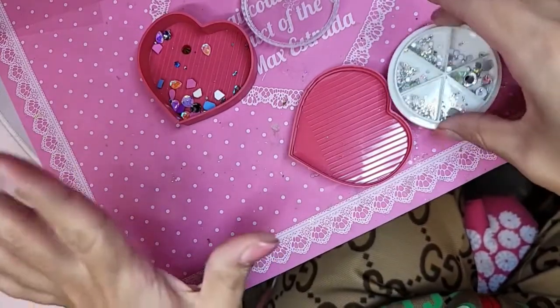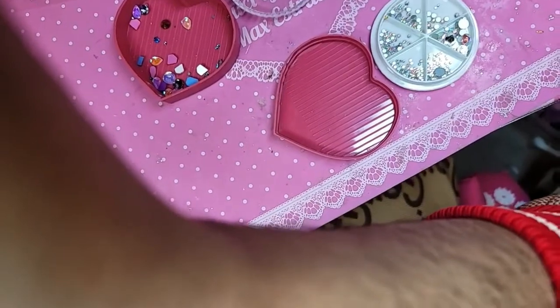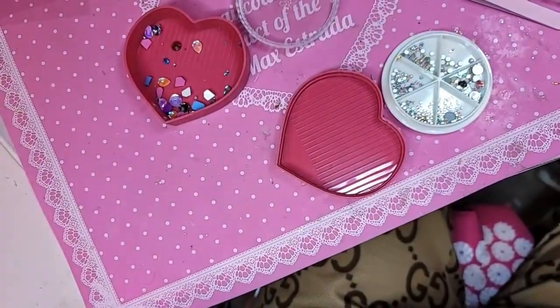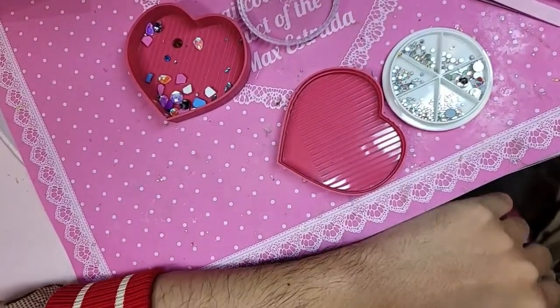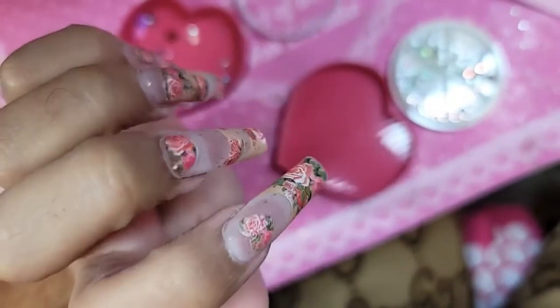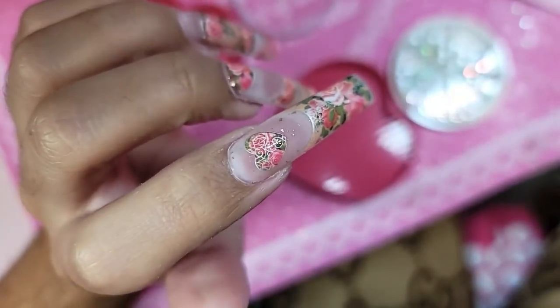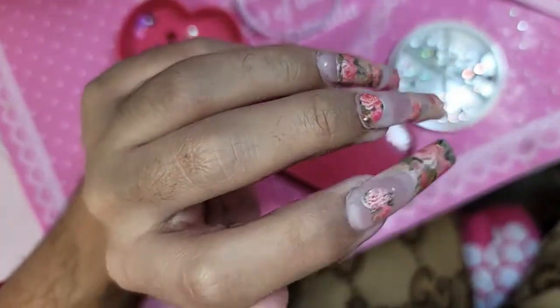What is going on? Did I miss something? I love it. Nobody asked you, sweetie. Oh my gosh, what did I miss? Larger sticker. Oh, thank you. I appreciate that. She's like, thank you for adding stickers I've never ever seen before. I try.